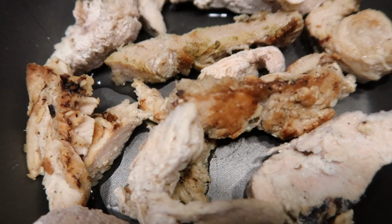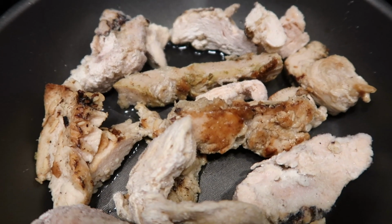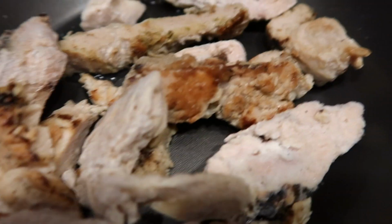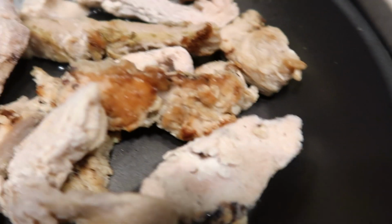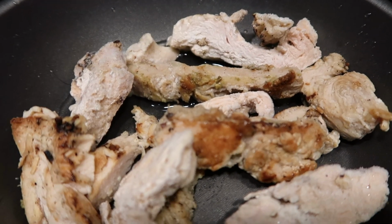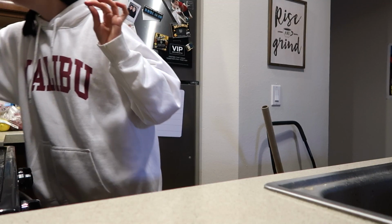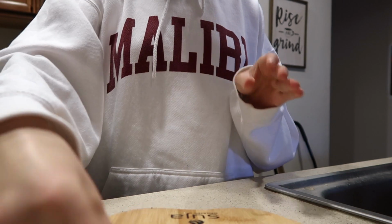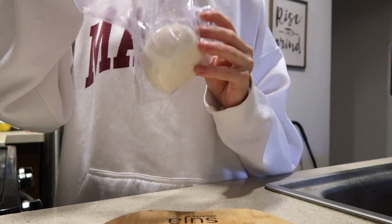So I just put my grilled chicken in a small pan, and I'm gonna add a little bit of water right here just to soak up all the coldness and make it more moist, if that makes sense. And then I'm just gonna put it on low. My cutting board, this is a little wooden cutting board I have, and I'm going to take my mozzarella.